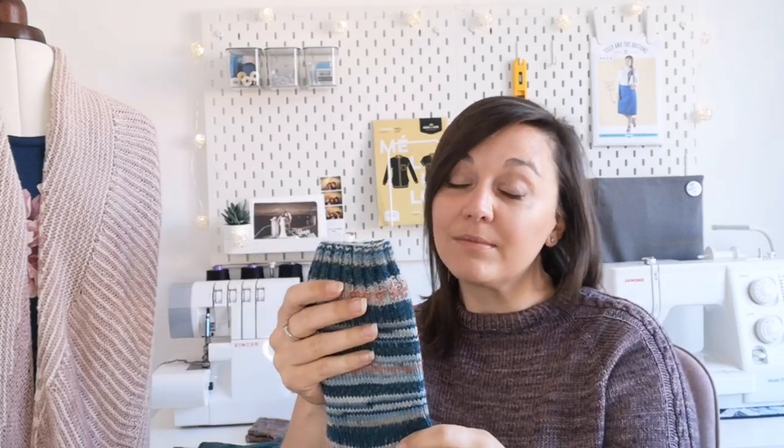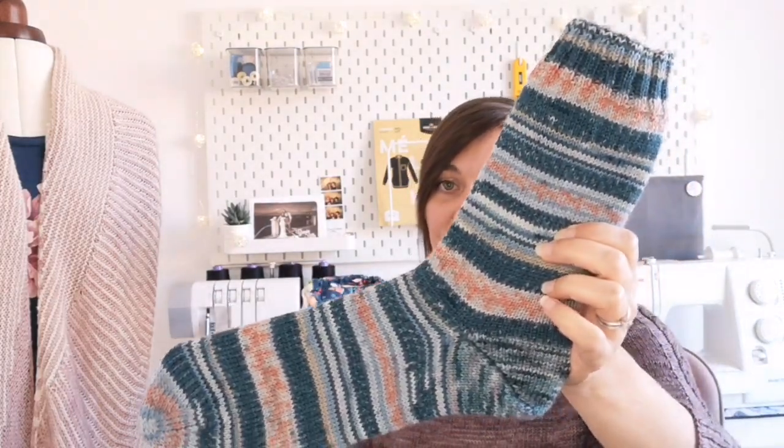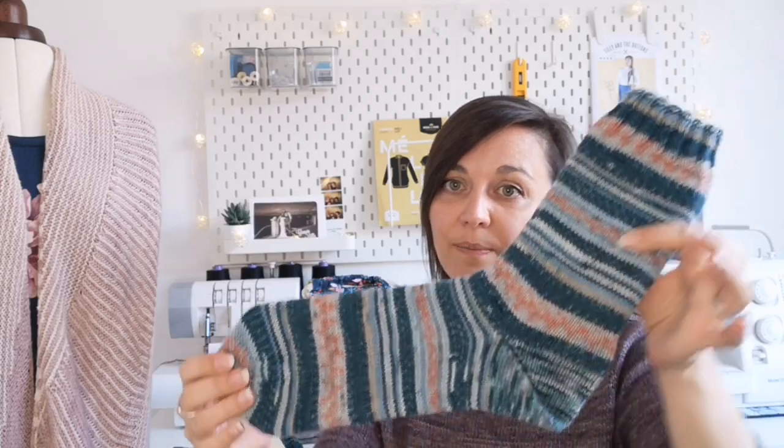So these are really lovely to knit, because all you need to do is a vanilla sock pattern. So for these ones, this is a men's pair. This is a 72 stitch cast on, and it's knit for a size 9, 9.5 UK men's.